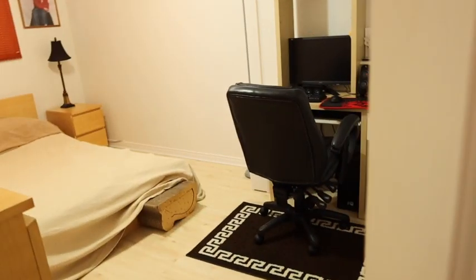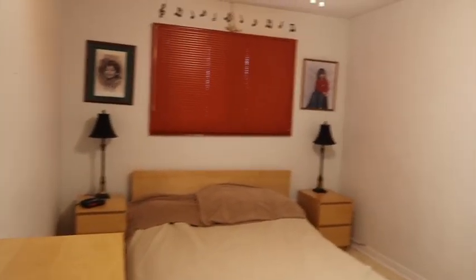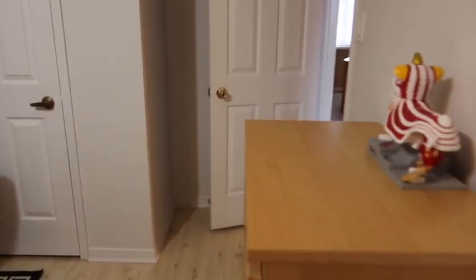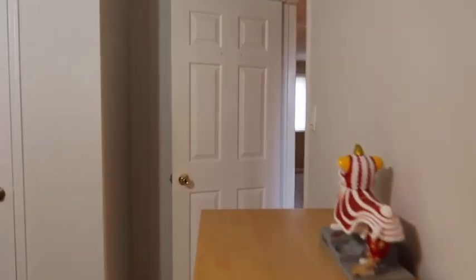This is my oldest son's room. Right there. Those are his pictures when he was younger. It's his room. Desk. His closet. And let me move back quickly. This is the other side view.